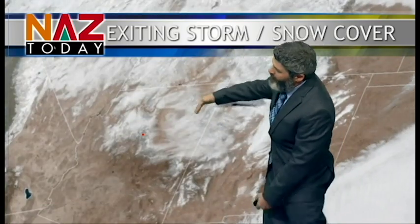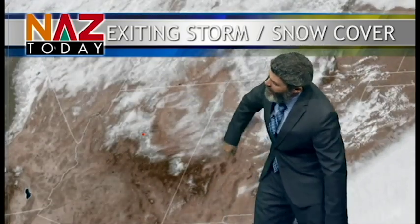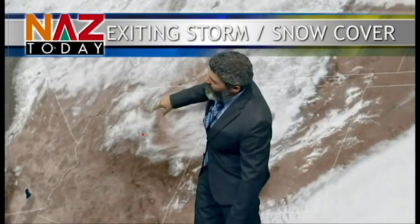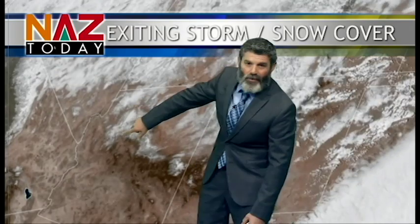Several inches for everybody, even out in Navajo and Apache counties, White Mountains, Mogollon Rim, right around the Flagstaff region, and then heading up into Grand Canyon country. Really great shot of, you can see the outline of the Colorado River there with snow. South rim and on the north rim left us with a beautiful day out there today.